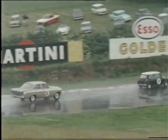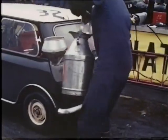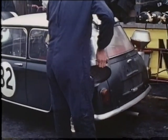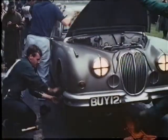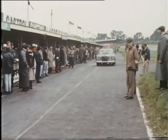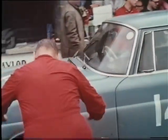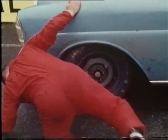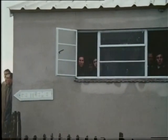You should have entered your lifeboat, mate. It's the weather for it. Pit stops added excitement to the proceedings as competitors stole seconds by fast work. The Salmon Sutcliffe Jaguar takes off again in the lead. At least some gentlemen managed to keep dry.